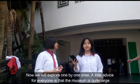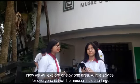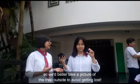Now we will explore the areas one by one. A little note for everyone: the museum is quite large, so we had better take a picture of the map outside to avoid getting lost.